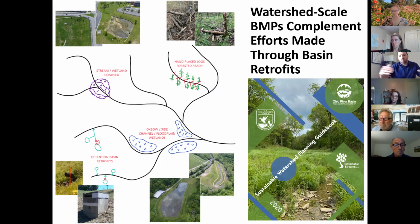But when you're looking at this large watershed restoration strategy in these chronically unmanaged basins, trying to get more flow intercepted and held back efficiently is really the big broad goal. And so detention basin retrofits are one very important tool in that toolbox, but stream wetland complexes, new BMPs like that, off-channel floodplain restoration or wetland restoration, what we're calling bankfull wetlands, sometimes we refer to them that way. Those can be really efficient places to get nutrient benefits, sediment benefits, and offloading erosive flows.